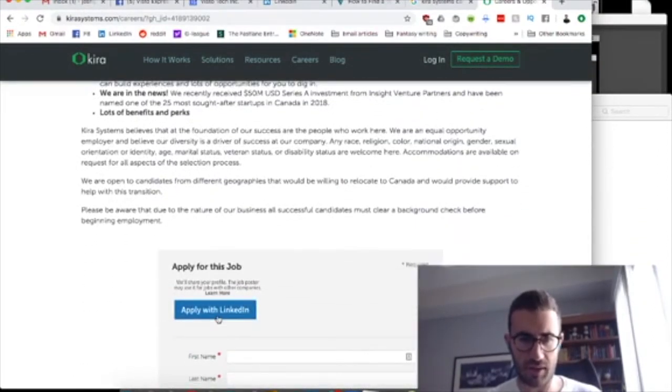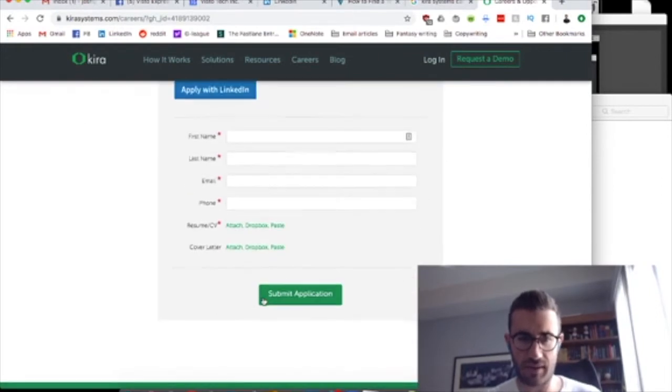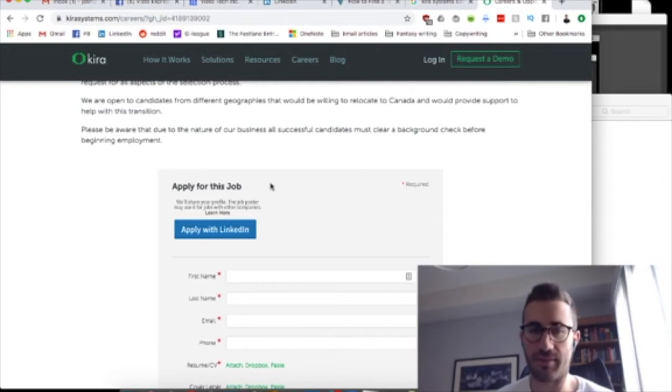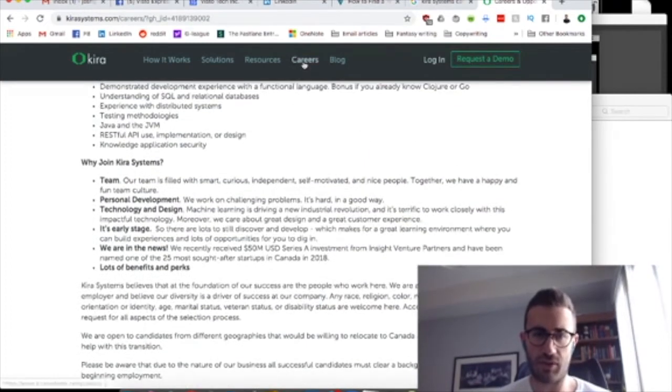And so you can apply through LinkedIn. Oh, you have to apply through LinkedIn. So you submit your application through LinkedIn, and then what most people do is they'll wait, right? Or they'll apply to 100 other companies in the same way, and they'll wait. But here's what you should do on top of that.